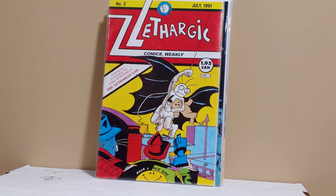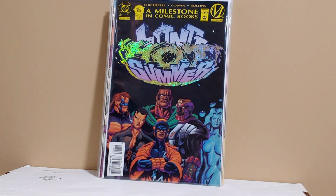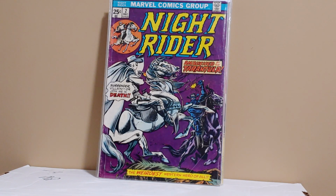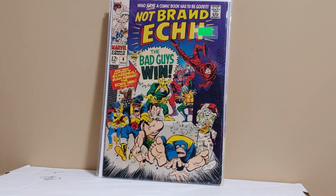Lethargic number 2. Obviously an homage there, which I do collect these. Long Summer number 1. Another one of the milestone books. Knight Rider number 2. This character used to be called Ghost Rider, and they changed it to Knight Rider. So I'll pick this up when I can. Not Brand Eck, just one of these spoof books.